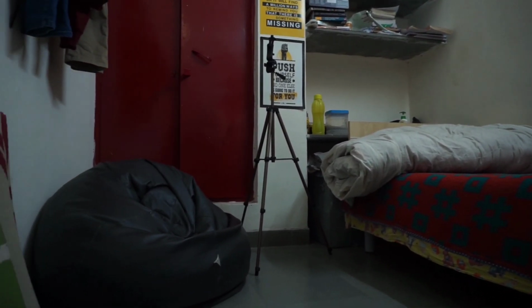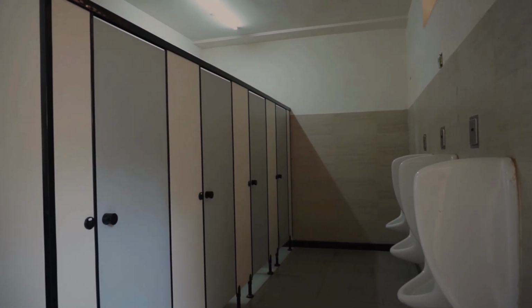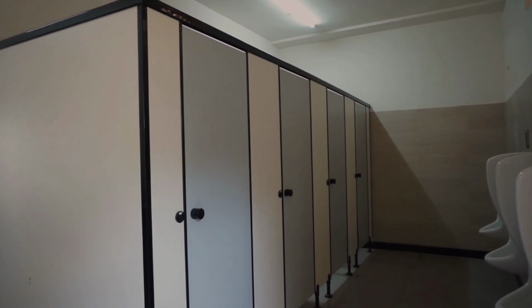You can give yourself a sigh of relief looking at the new Bhavan's washrooms. They're all constructed with Western toilets. Moreover, all washrooms, whether new or old, are cleaned every day. Hygiene is something that is never taken for granted by the institute.